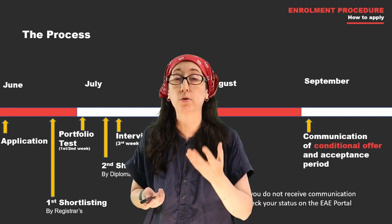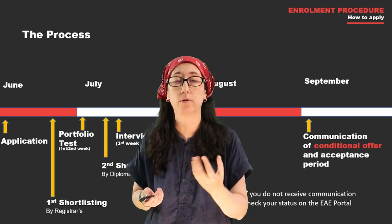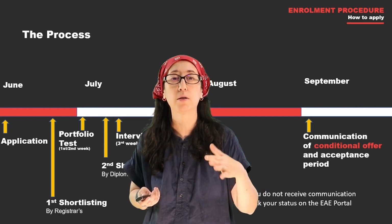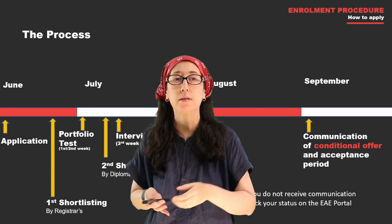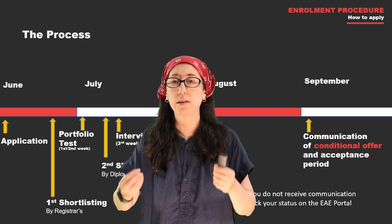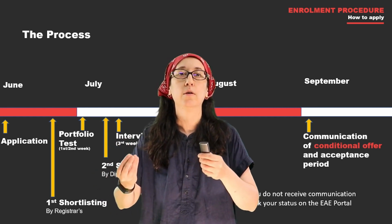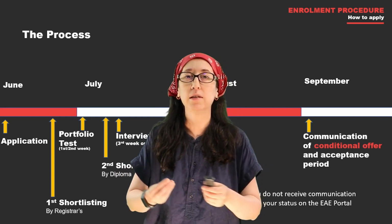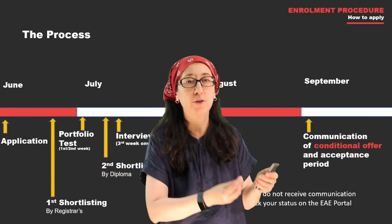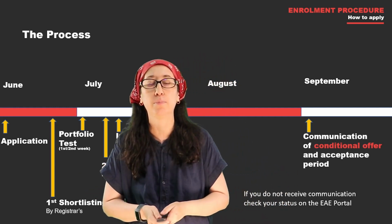Why is it conditional? It's conditional to your GPA. I showed you your GPA at the beginning of this presentation, right? So you need to know that you cannot drop too much, because the minimum entry requirements are called minimum entry requirements for a reason. It's the very minimum that you are required to have to enter the course. So minimum entry requirements. Okay, very, very simple.